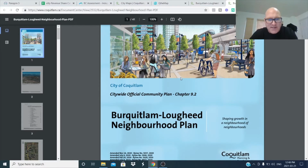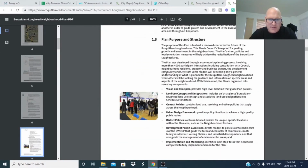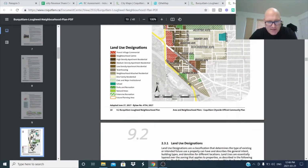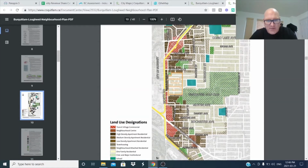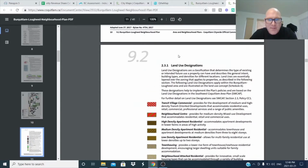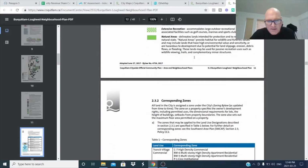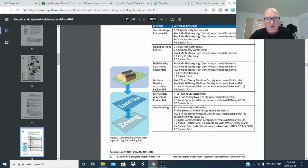So now you've got your city official community plan. Just going to scroll down till I start. Okay, so now I know I'm starting to get in the right place. Again, we're looking at land use designation. We're up there. Land use designations. We are in medium density apartment residential, which accommodates townhouse and apartment developments at medium densities from 3 to 8 stories high. And now we're looking at corresponding zones.